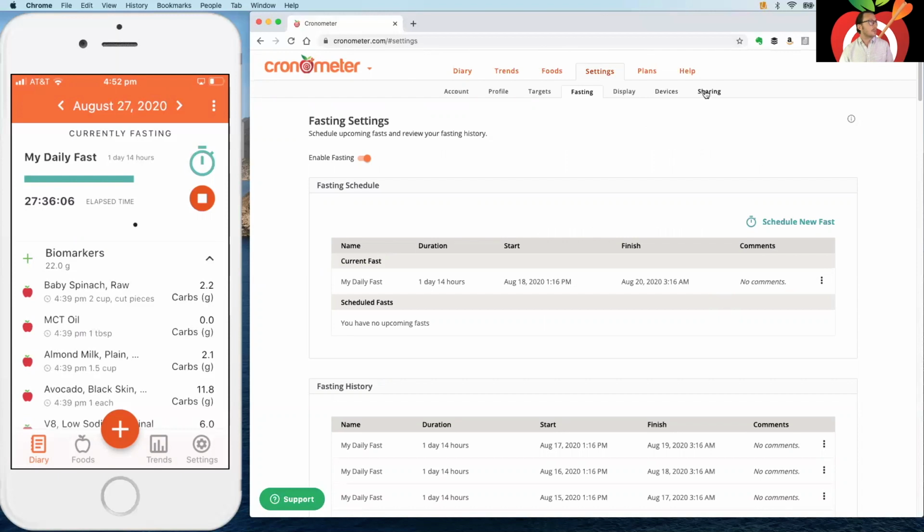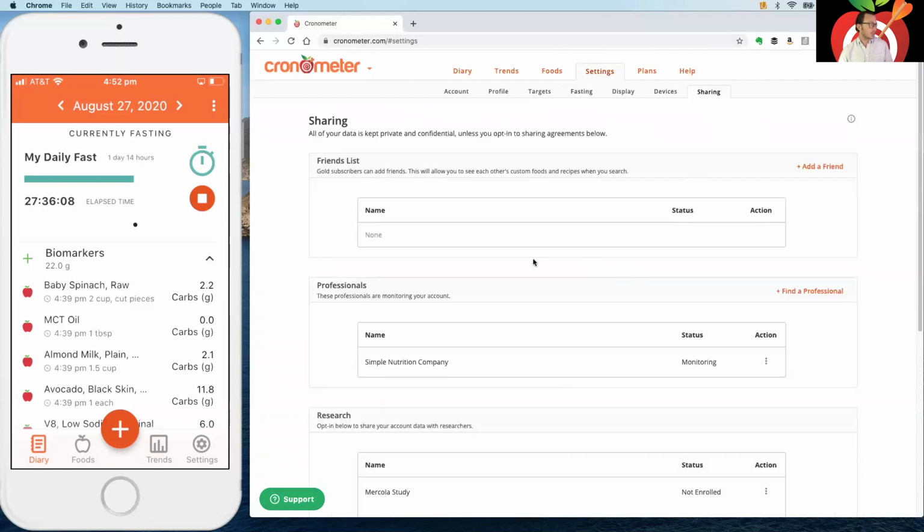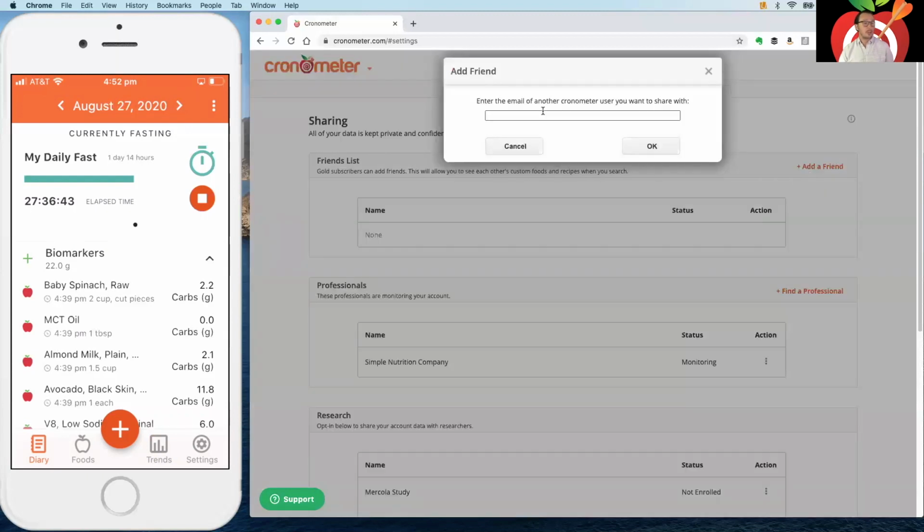We also have a sharing feature that I think you guys should know about. So you can add a friend on Cronometer, and what that means is you're actually inviting another user who has a Cronometer account to be your friend. And what that does is it allows you guys to share all your custom recipes. So this is really handy for families who are trying to stay kind of in sync with what they're eating and eat the same thing and all log to a specific account without having to recreate recipes across different accounts.